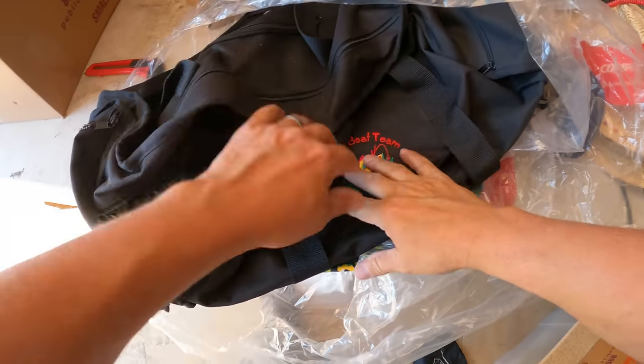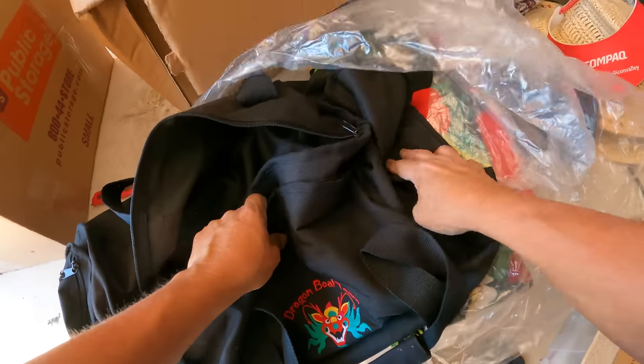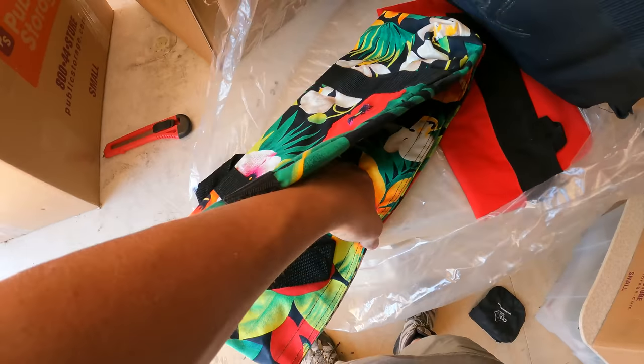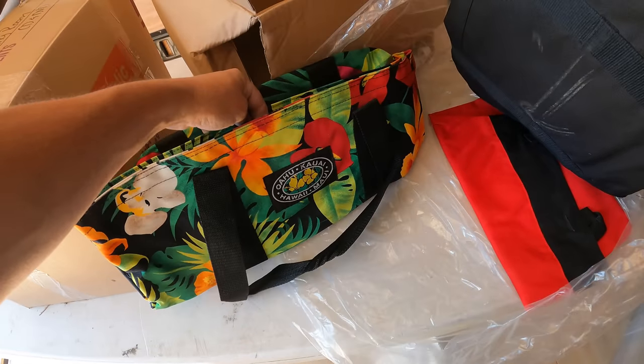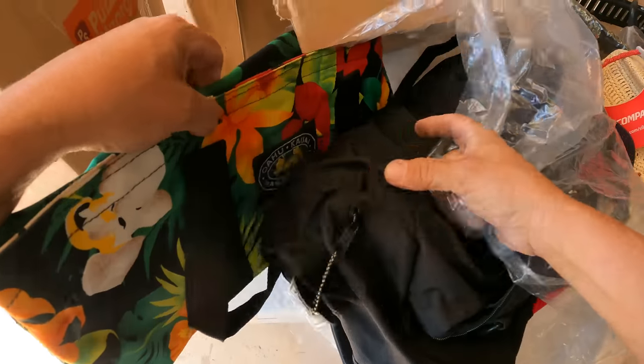Dragon Boat Team, AT&T. Look at this embroidered. This is a nice bag. Okay, cool. Another nice bag right there. Canvas bag. Oahu, Kauai, Hawaii, Maui. Very nice. All right, these will go to the better market right here.